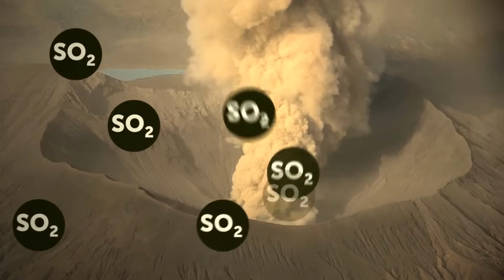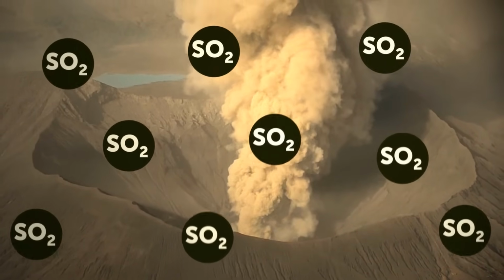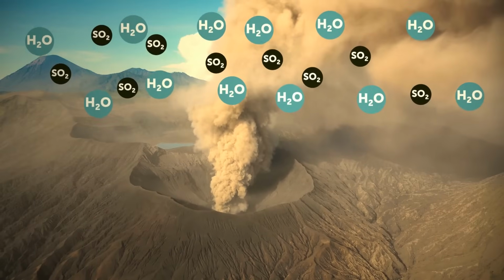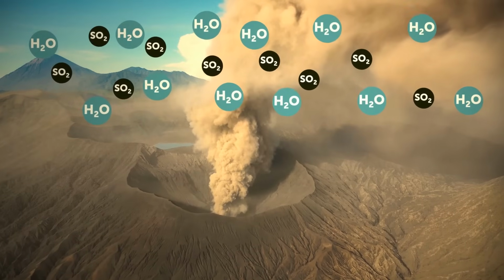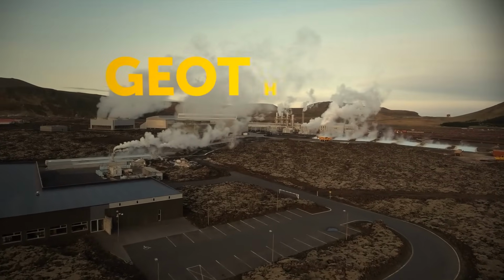Volcanoes are still useful to us till this day. For one, they cool our atmosphere. Their eruptions release sulfur gas. It combines with water in our atmosphere and cools it at its lowest level, which is where we live and breathe. There's also an excellent use for their heat.